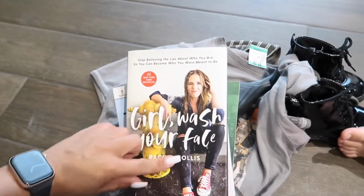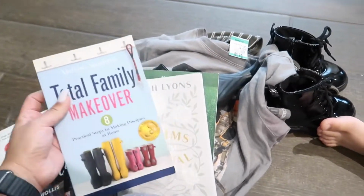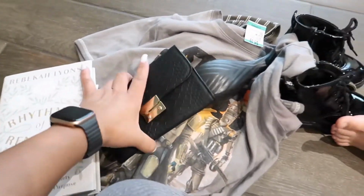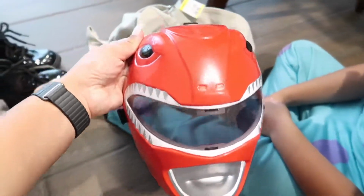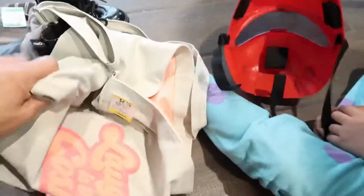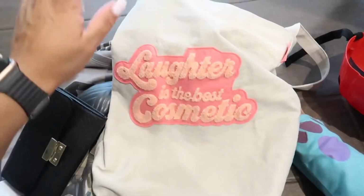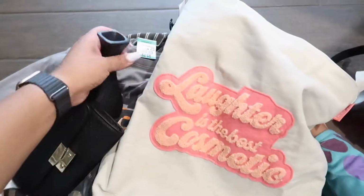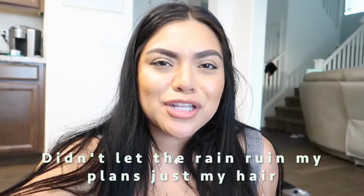I am going to sanitize all of these books with some wipes, just because they're from Goodwill, and they've been in other people's hands. And I'm also going to do that with this little thing because he cannot wait to play with it. But that's everything that I got at Goodwill. Why do I keep saying Goodwill? Because I got it at Savers. Savers, Mama. Yeah. Savers, huh? Yes. Okay. So, guys, that's everything that I ended up getting at Savers.